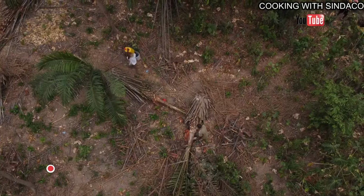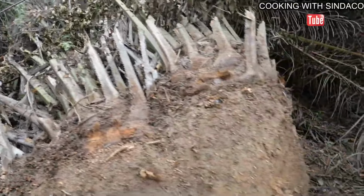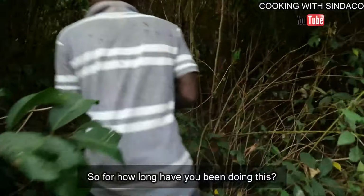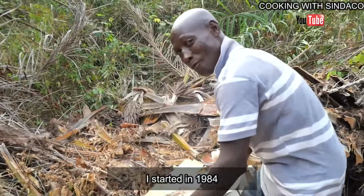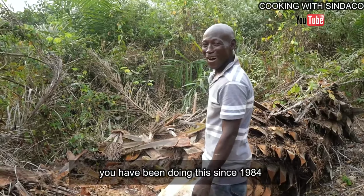This palm tree here is four in one. You can see this is one, this is two, this is three, and the four at the back. Wow. How many years are you here? But I'm starting here in '84. Hey!